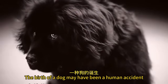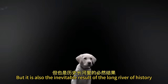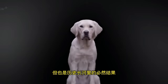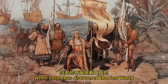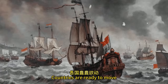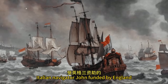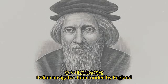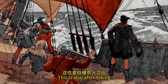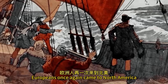The birth of a dog breed may have been a human accident, but it is also the inevitable result of the long river of history. When Columbus discovered the New World and sent word back to Europe, countries were ready to move. In 1497, the Italian navigator John Cabot, funded by England, rediscovered Newfoundland. This was also after the Vikings. Europeans once again came to North America.